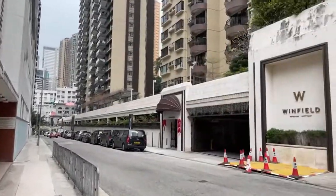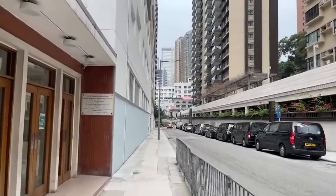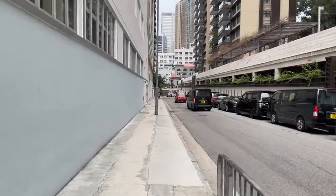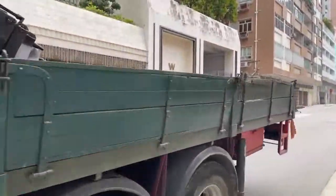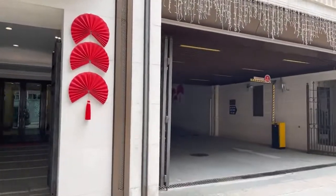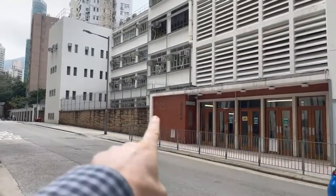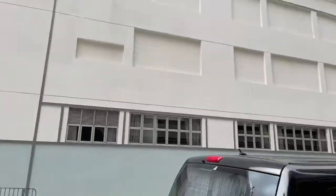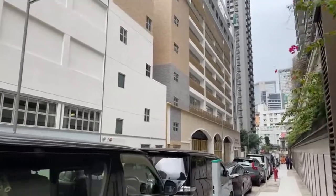This is called the Winfield. Oh, I mean this year. I live streamed earlier, last week I think, on Sunday. That was it. This is Raya's old school, St. Paul's Secondary School. This is where she used to go, all girls school. But not this one, this is the extension that they've recently added.